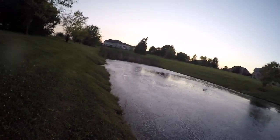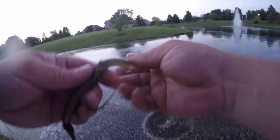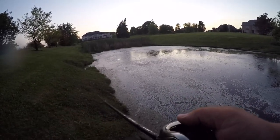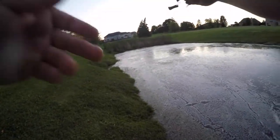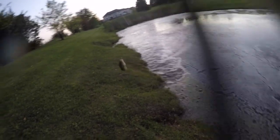There's one fish. It's a teeny little guy. Another little guy. They're still fun. I wish you were bigger. Sorry, bud. Gotta go quickly. I'm losing light. I don't have much time. Oh, that was a bite. Oh, there we go. Hey, this thing actually got some size.